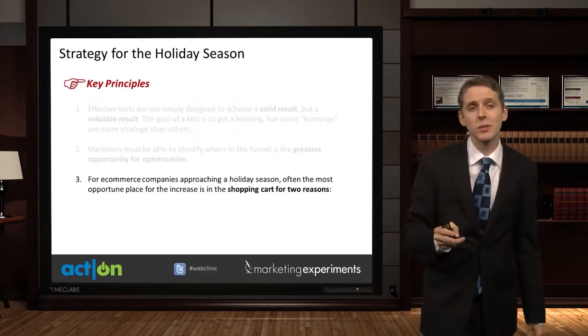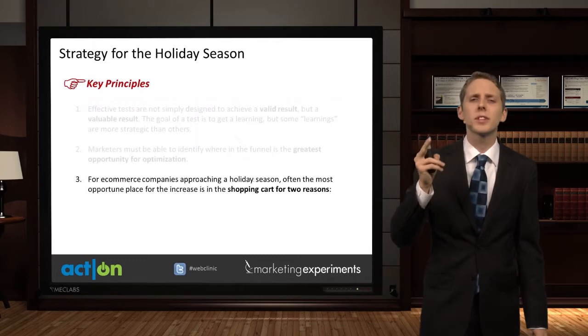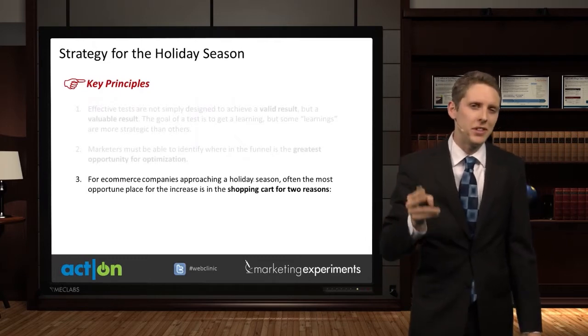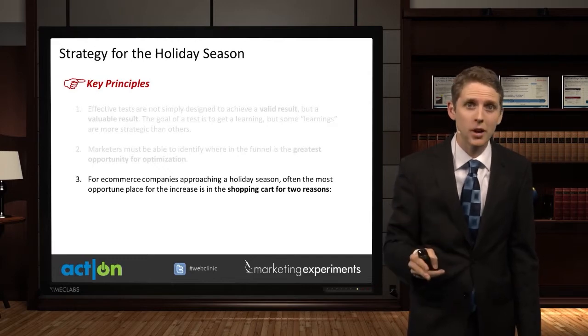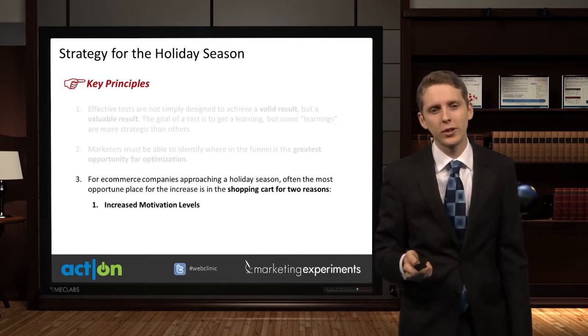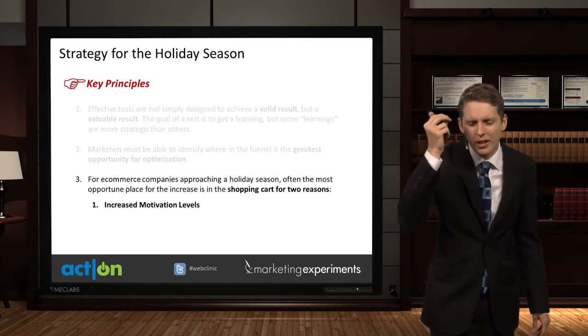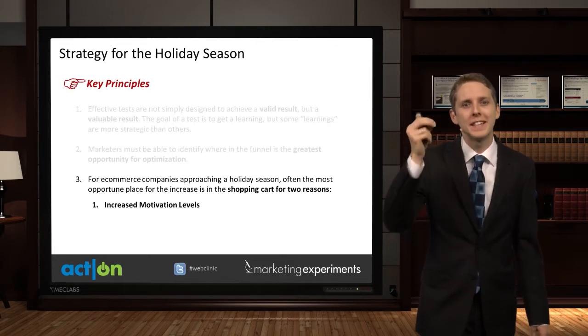And for e-commerce companies, here's the premise of the clinic today. For e-commerce companies, probably the most strategic place for you to optimize right now, during the holiday season as it's approaching, is the shopping cart. What you've got to understand is there are two reasons. You have more motivated people coming to your site right now.